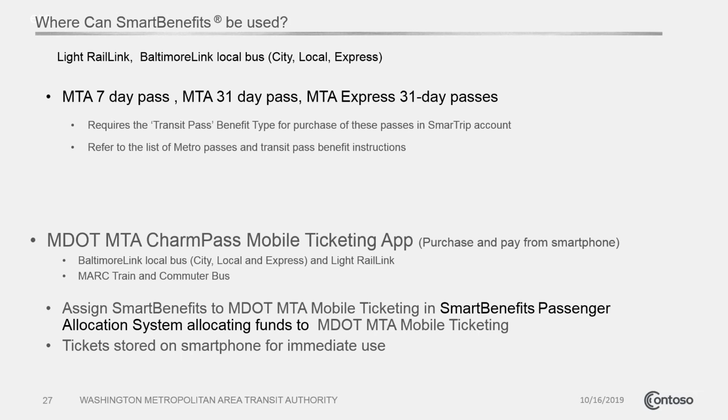Smart Benefits can also be used in Baltimore for the Light Rail Link, the Baltimore Link local bus, the city local and express bus. There are passes that can be purchased using Smart Benefits, the MTA 7-day pass, the 31-day, and the 31-day express bus pass. When you get into Smart Benefits, you'll understand that there are benefit categories, and if choosing one of these local systems in MTA, it will require a transit pass benefit. Those things can be talked about when you join Smart Benefits, but the good thing is you can buy those local services with Smart Benefits.